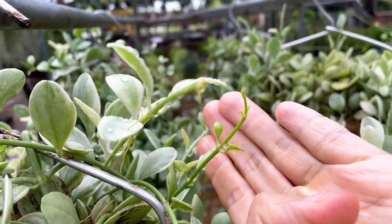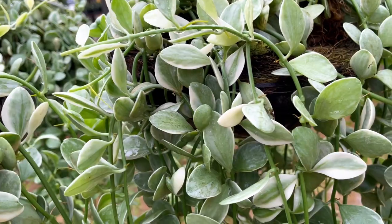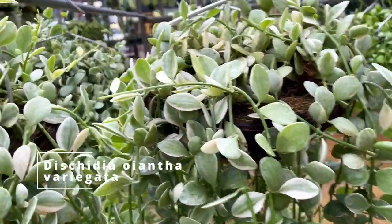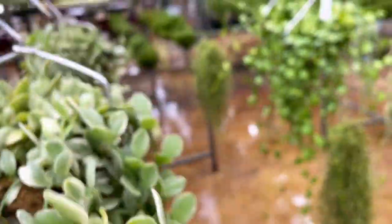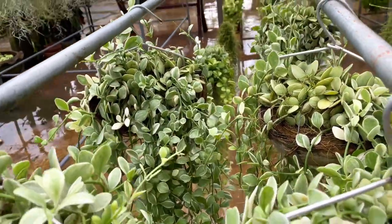Look at the growth point here. This is the Hoya ayanta variegata, and they are so chubby and fat here. I'm assuming that they're probably very well fed with nutrients, because the ones that we see back home are a lot skinnier, with a lot smaller leaves, than this.